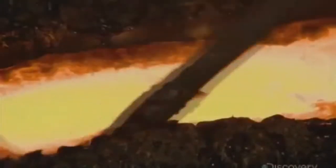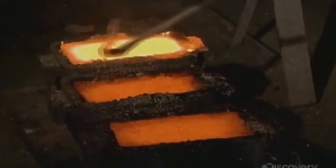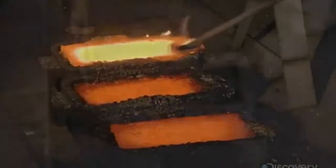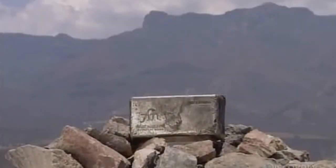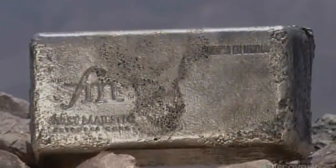The silver, being heavier, settles at the bottom. Workers skim off the waste floating on top. In less than 5 minutes, the molten silver cools and hardens, enabling workers to extract what is now a silver bar. The mining company sells the bars to a refinery for processing into industrial-grade silver.